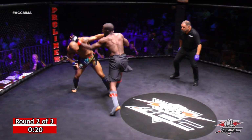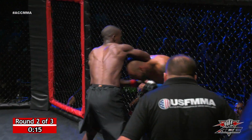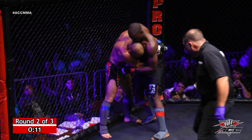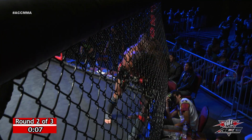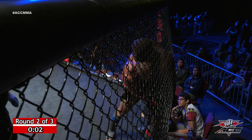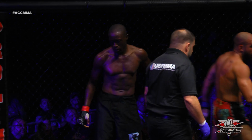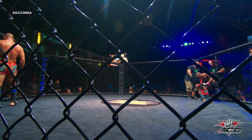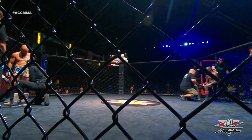Oh, look for that spinning back fist, but he ate an uppercut. Beautiful. Nelson's teeing off. Oh, don't clinch. Nelson trying to close the show. Guttierez did the right thing by grabbing him, kind of stopping his onslaught. Good job by Guttierez to grab a hold of him, push up against the cage. Excellent round. Wow, that's a tough one to score. Outstanding round between these two.